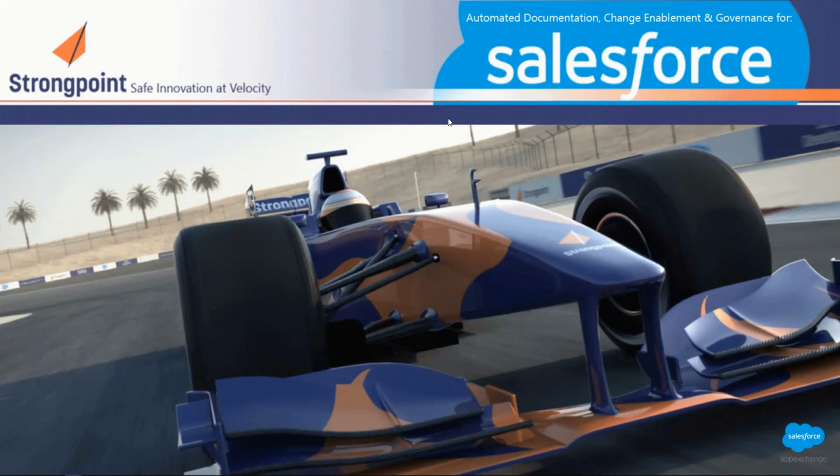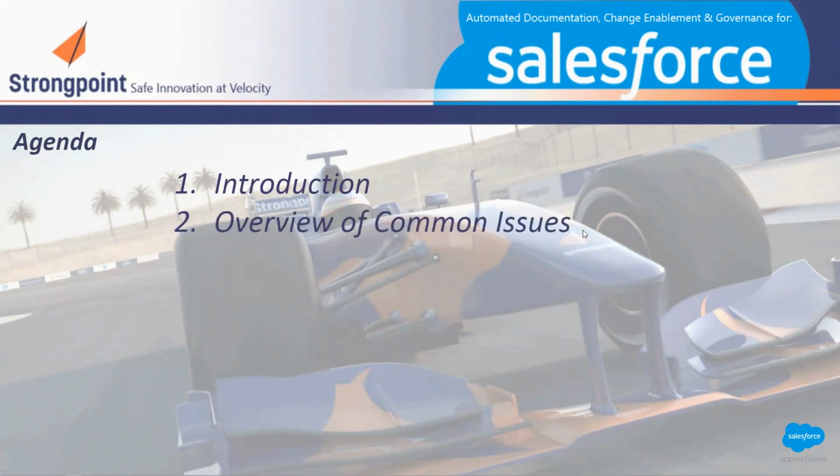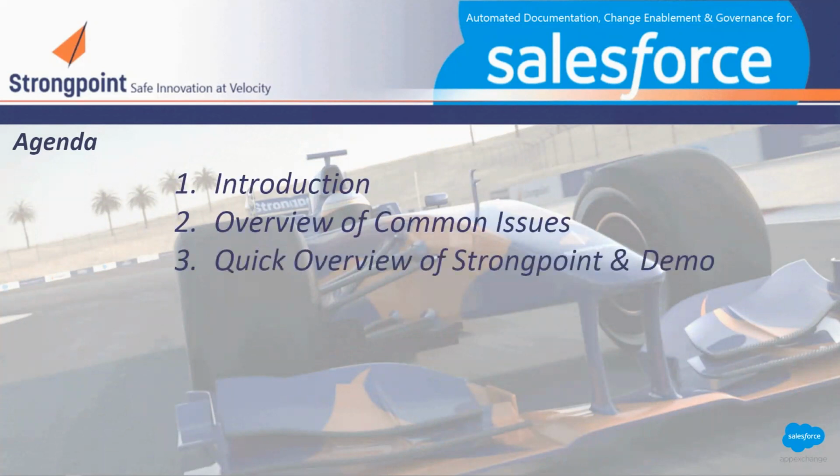So at Strongpoint, we like to say that we enable safe innovation at velocity, but truly what I think we do is we inspire the confidence for people to move very, very quickly at speed, very, very safely. So I'm going to walk through a little bit of an introduction of me, give an overview of some common issues, and then we're going to do a quick overview and demonstration of the toolset itself.